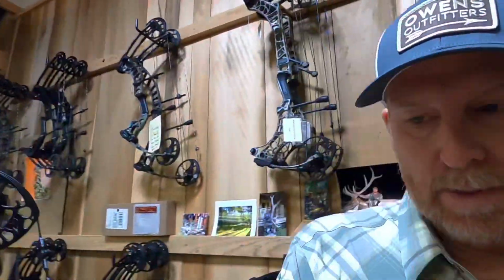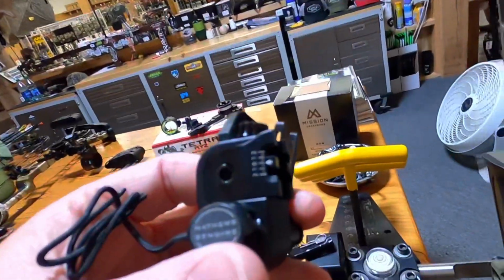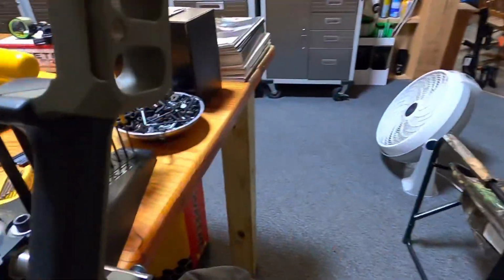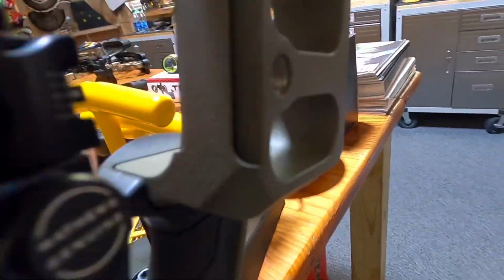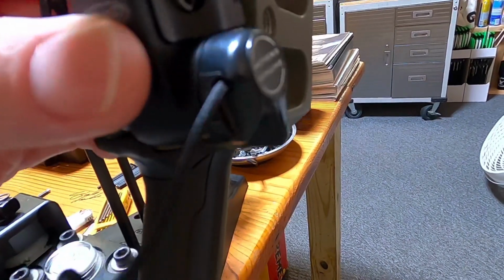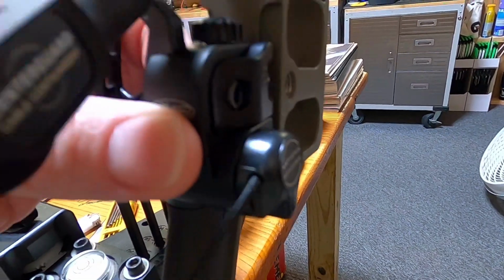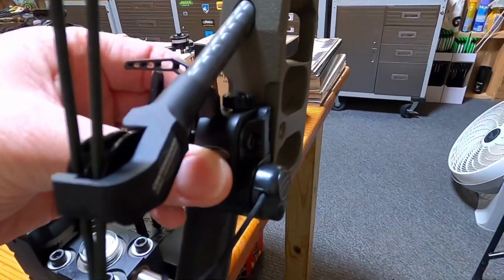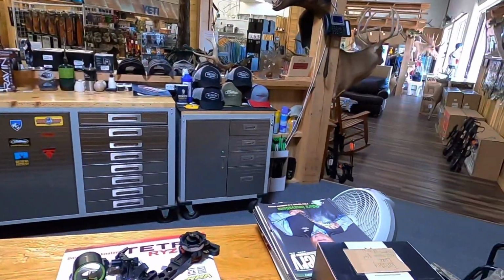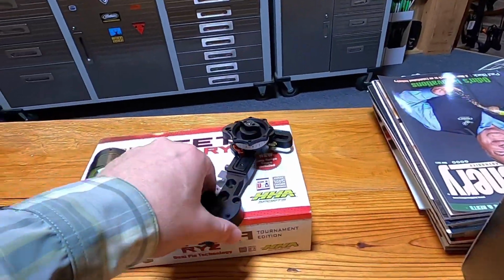So I know y'all probably get tired of me talking about how great and how cool Matthews is, but on this integrate rest, if you look right here, you see those little marks right there. Matthews is awesome enough, they put you a little mark right there, so you kind of know where to start, okay? I mean, you can't beat them, just the little things that they do as a company. But let me show y'all this new Tetra.